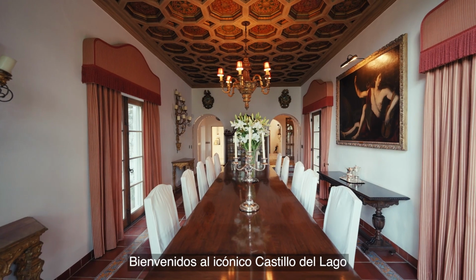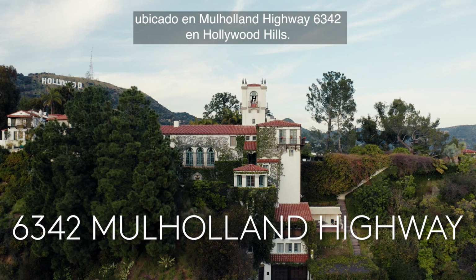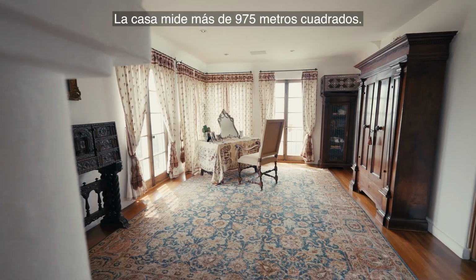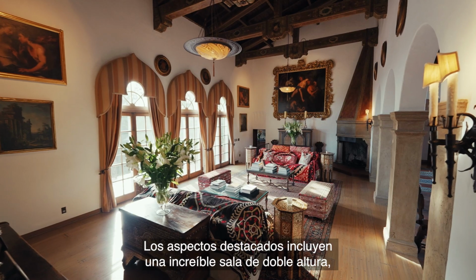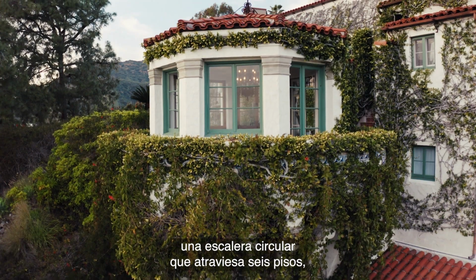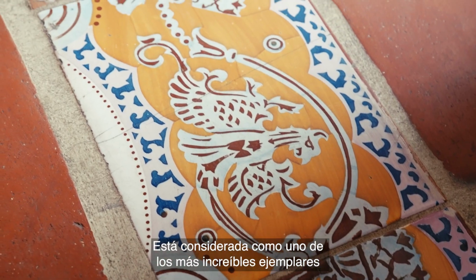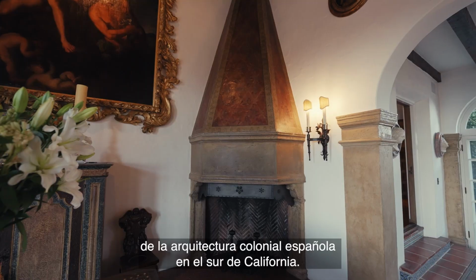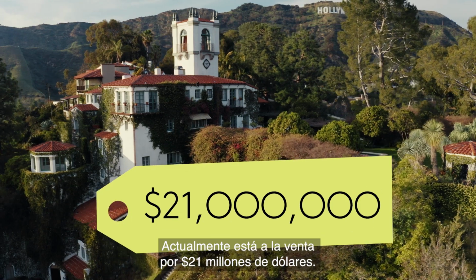Welcome to the iconic Castillo Del Lago, located at 6342 Mulholland Highway in the Hollywood Hills. This house is just over 10,500 square feet. Highlights include an incredible two-story living room and a circular staircase that spans 6 floors, 9 bedrooms, and 6 bathrooms. It is considered one of the most incredible examples of Spanish colonial architecture in Southern California. It's currently on the market for $21 million.